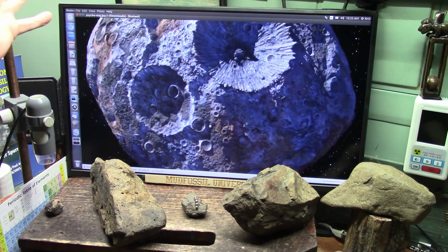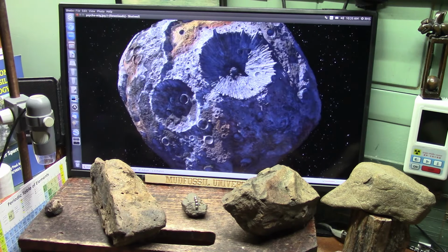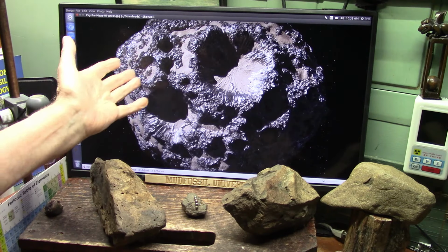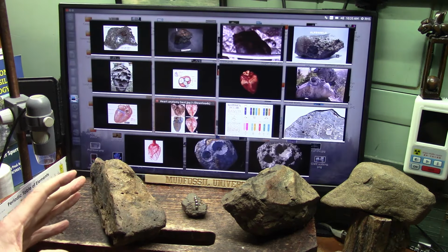Now, they say, oh, those are all impact craters. Well, I'm sure there's a lot of them, yes, but I don't think they're all impact craters. I don't think so at all. Same thing here. It's got the same exact sort of stuff. Now, so I'm saying these are hearts.